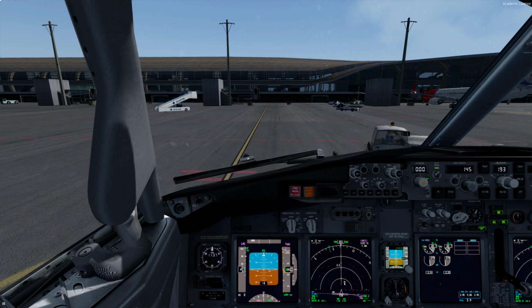Norwegian 630 Alpha, ready for taxi. Norwegian 630 Alpha, taxi via Delta and Papa, then November to holding point runway 19 right. Taxi Delta, Papa and November to holding point 19 right, Norwegian 630 Alpha.